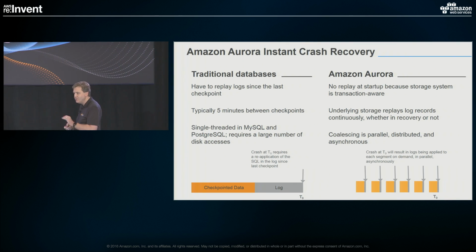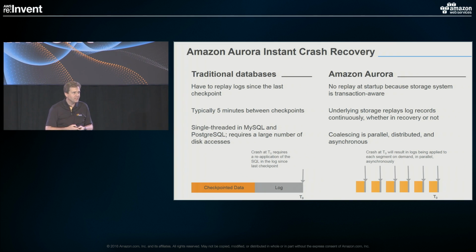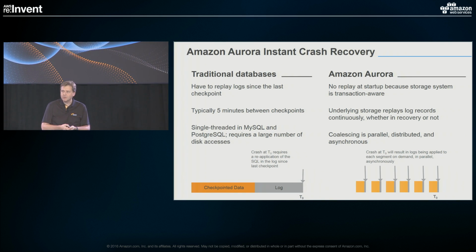Well, in Aurora, there's no database block written, ever. The node will never write a database block. It only writes log records. Well, so that means that the concept of recovery, where you have to read in database blocks, goes away. So the transaction system, the way you recover, is it comes up and it determines the last durable transaction written, and it says, hey, there you are. That's where you are. There's no recovery.